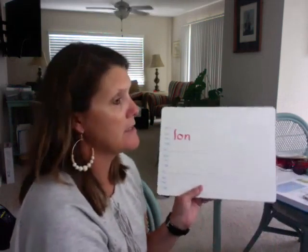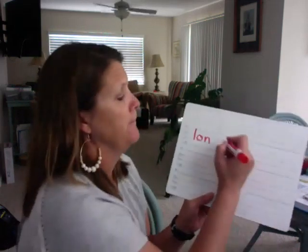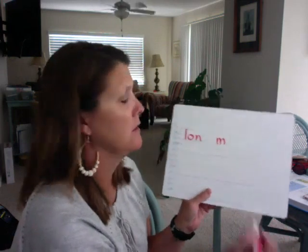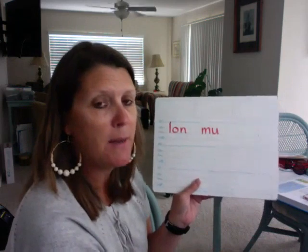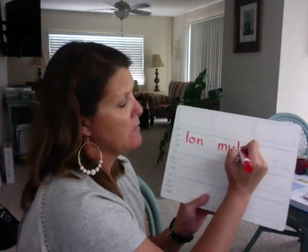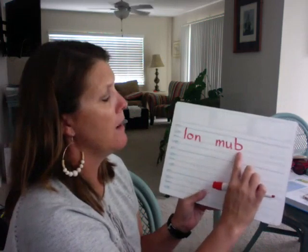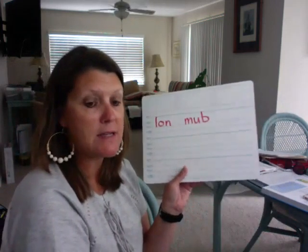Okay, our next nonsense word starts with the sound that says mmm. Okay, great. You can write that. All right, the next sound we hear is... That's right, it's our letter U. And the last sound says b, b. There's that baby's belly again. We're going to do a big belly on our baby. Okay. M-ub, m-ub, mub. So there's our next nonsense word.